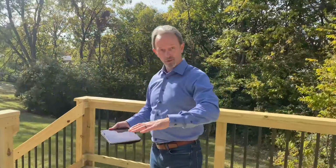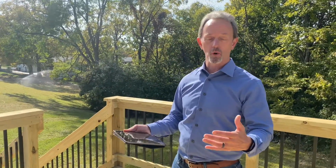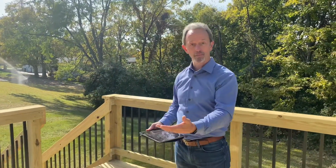And you do have, and we'll get to this, a walkout below for the lower level, which is an unfinished lower level at this point. But you do have a walkout below this, which is very nice for kids wanting to get out in the yard. If you wanted to put a bedroom in the basement, that type of thing, it makes it very versatile.